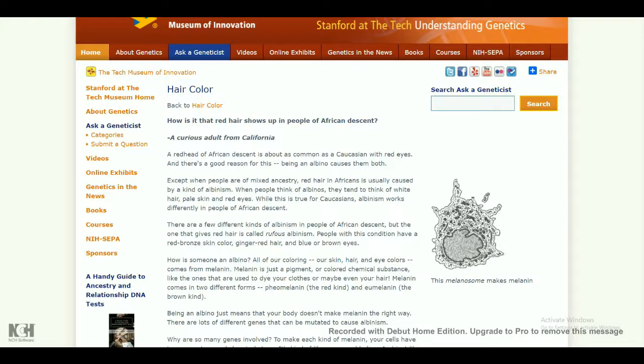Alright? Now, there are a few different kinds of albinism in people of African descent, but the one that gives red hair is called rufous albinism. People with this condition have a red bronze skin color, ginger red hair, and blue or brown eyes. Alright, now keep that in your mind because I'm going to be showing you some pictures of that in a bit.